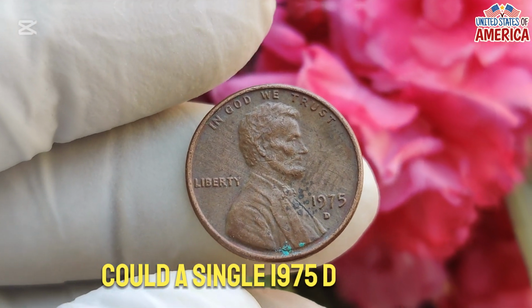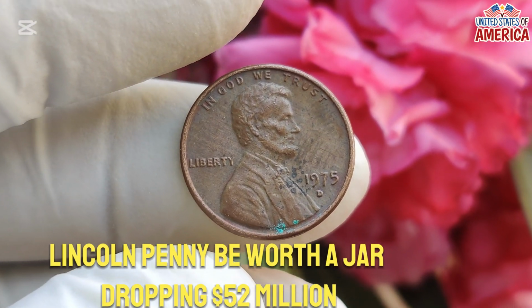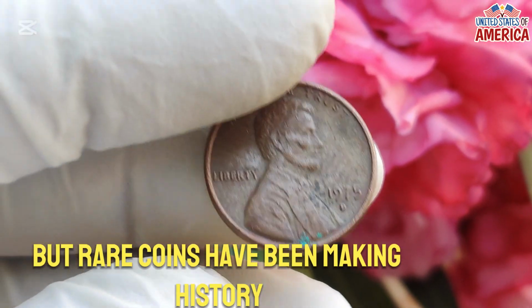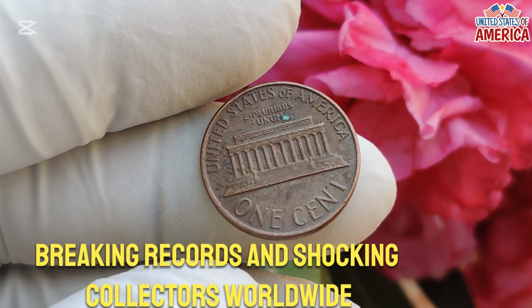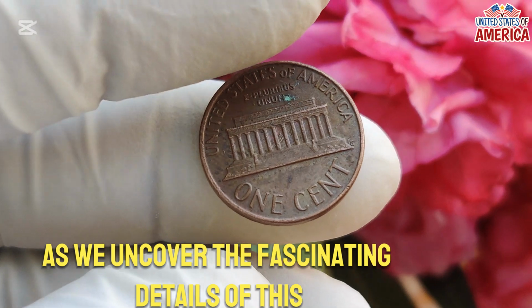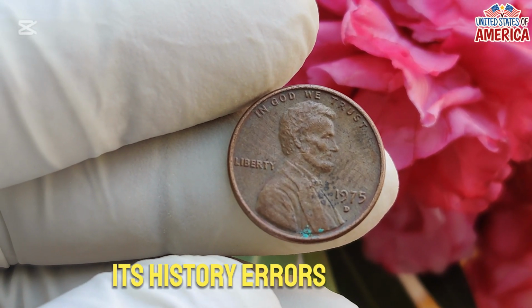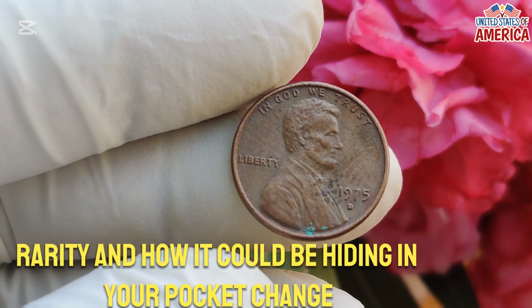Could a single 1975 D Lincoln penny be worth a jaw-dropping $52 million? It might sound unbelievable, but rare coins have been making history, breaking records, and shocking collectors worldwide. Join us today as we uncover the fascinating details of this extraordinary coin, its history, errors, rarity, and how it could be hiding in your pocket change.